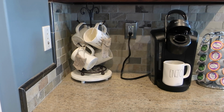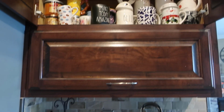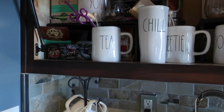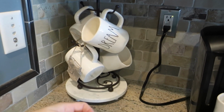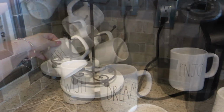I'll change out this whole coffee area as well, and I just keep the extra storage for the different seasons in these cabinets that are just above the coffee and tea station. And then in this area I just have some extra mugs and tea items over here. So I'm going to take everything off of here, wipe everything down, and then I can change out these regular mugs for holiday ones too.